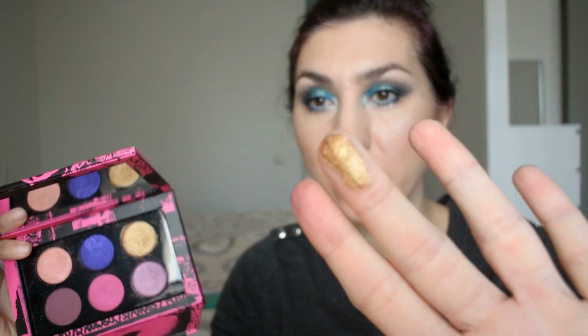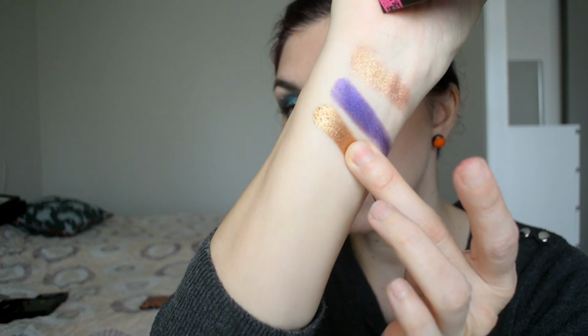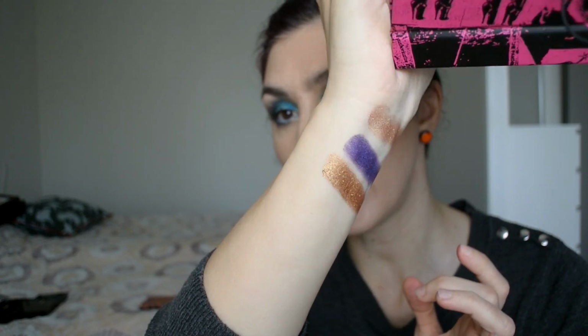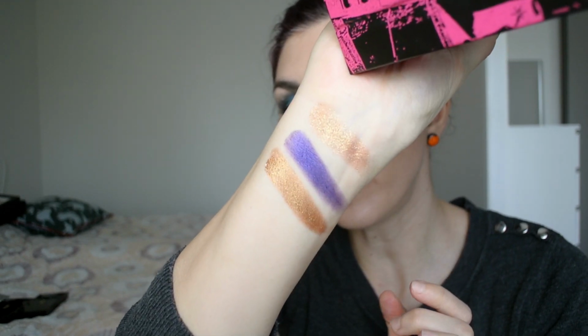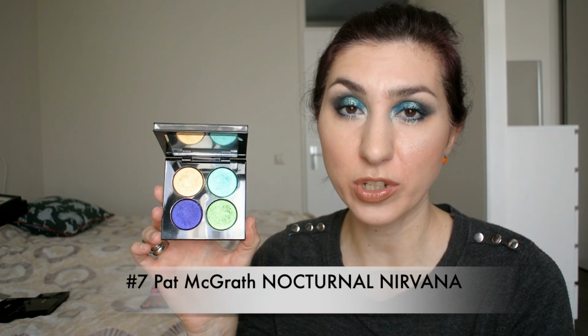I know Mother Pat loves her golds, but this gold in the La Vie en Rose palette is just, I don't know, can you see how beautifully reflective, metallic, almost creamy feeling this is? And it has this beautiful color of like burnished honey. I absolutely love it. At number 7 we have the Blitz Astral Quad in Nocturnal Nirvana, which is part of Pat McGrath's Opulence collection for Holidays 2019.